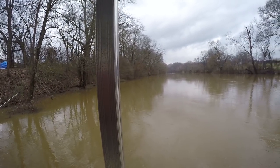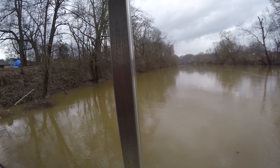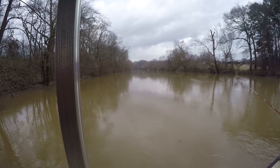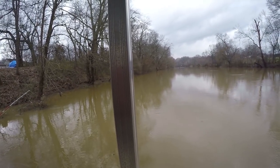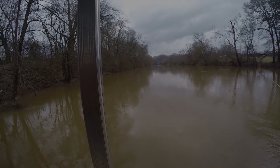That's a PB flathead from this creek for me. Not my biggest flathead ever. My biggest is like 54, but that one's, I'd probably say low 30s. And getting that in a backwater creek is really good, especially for the wintertime. So that was a really big surprise.